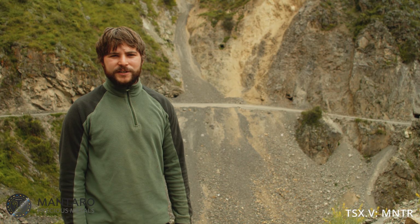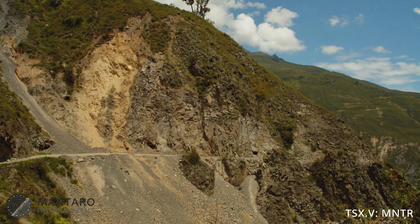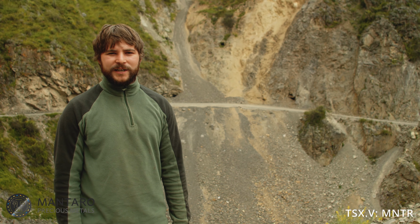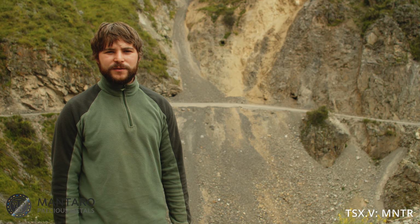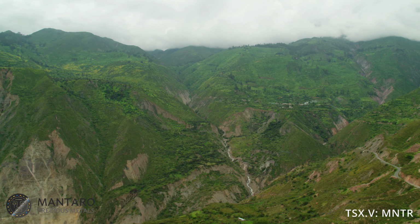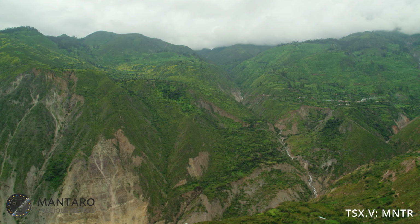The vein has been mined across 3 levels for an average grade of 466 grams per ton silver. The vein averages between 1.9 and 3.5 meters in width and has been mined by 600 meters of underground tunnels. Within a 200-kilometer radius, there's around 1 billion ounces of silver resources.